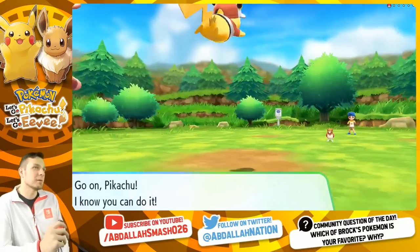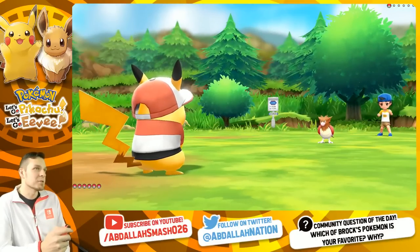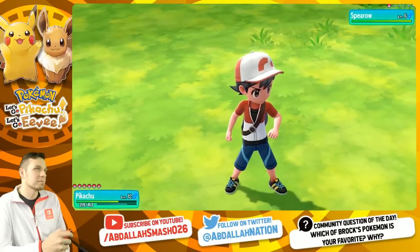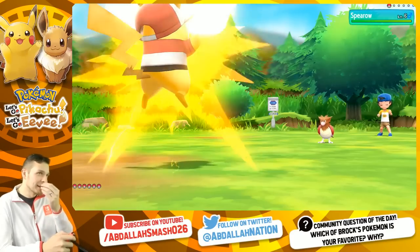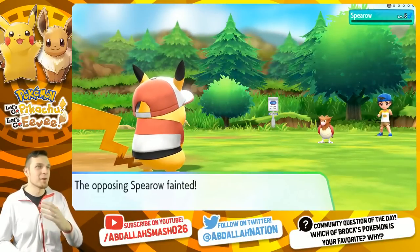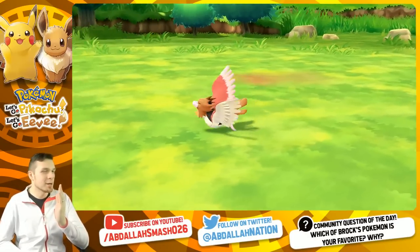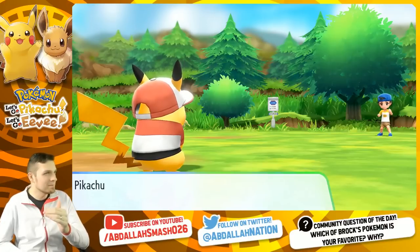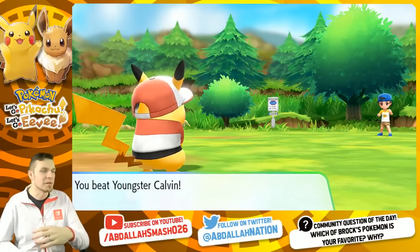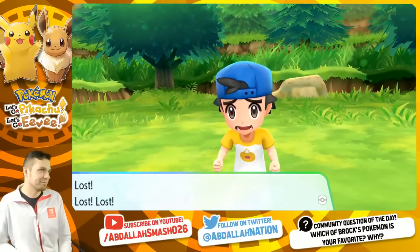Go, Pikachu. Launch Pikachu. Gimme that. I don't honestly need to use any other Pokemon. I'm kind of using the mindset of, is this Pokemon gonna be on my team at endgame? Is it worth actually using them? None of these Pokemon. You're not gonna bring a Butterfree to endgame.